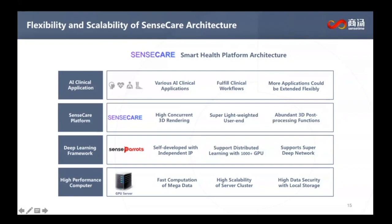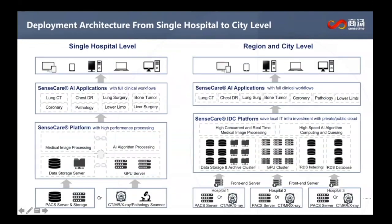In terms of the physical architecture, at the lowest level, we have the PACS systems. This is the picture archiving and communication systems where all of these CT scans, X-rays, etc. are stored in a hospital. So our Sensecare platform retrieves all of this and studies this and does an analysis of these images.